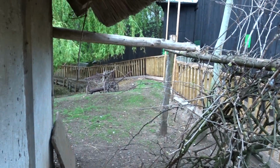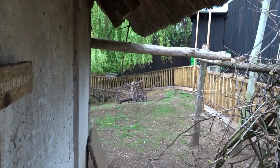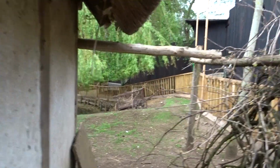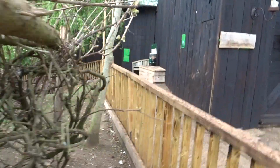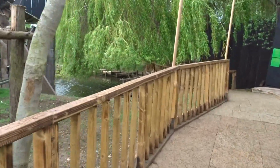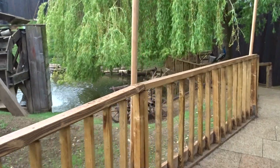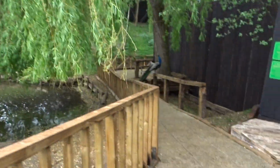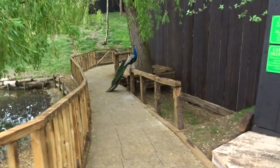It's got a zoom on it. You can feed the fish if you want. You want to feed the fish? Yeah, that's where the peacock was a few seconds ago, just helping itself. I don't know why they've got peacocks, because they wouldn't be something that'd be around here in the Norman times. Yeah, I know. He agrees with me.